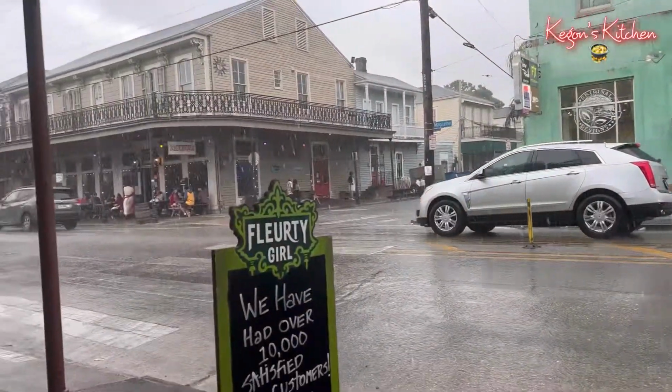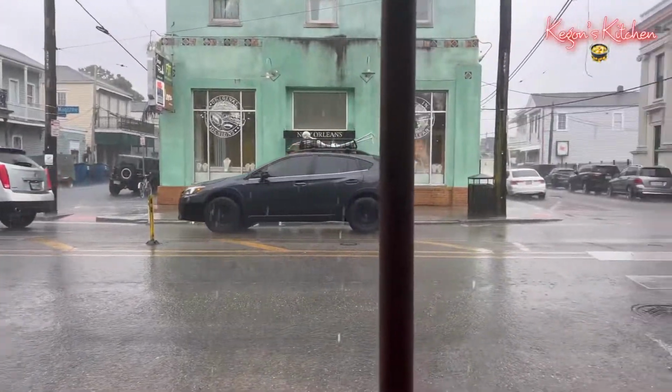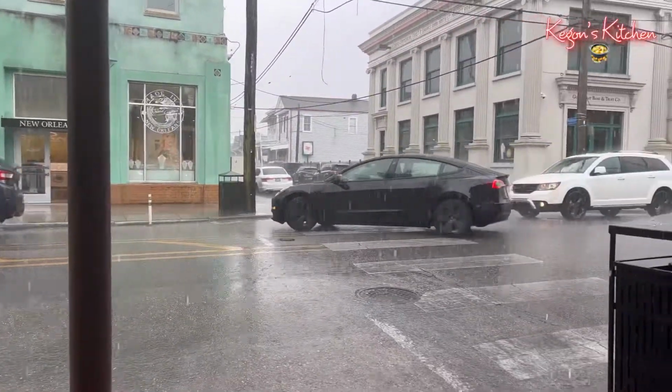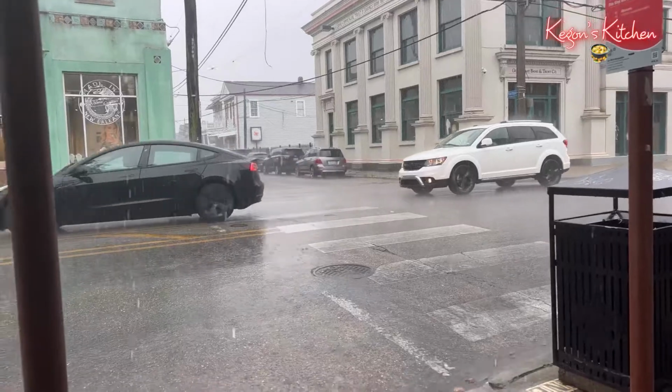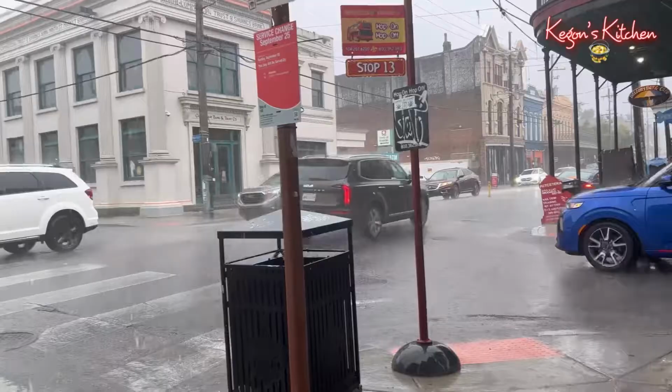Alright, guys, so we're stuck in the rain right now. We'll just have to wait until the rain eases down a little bit before we can continue our journey. So we're just chilling for a minute.